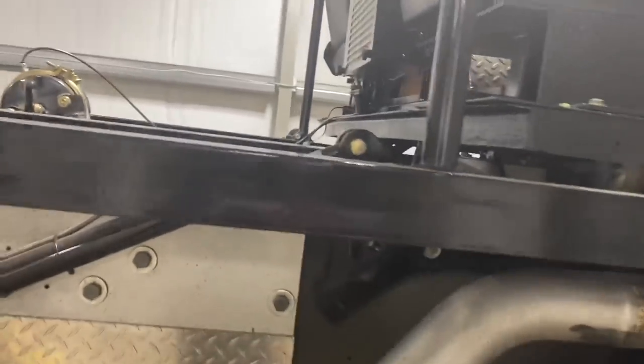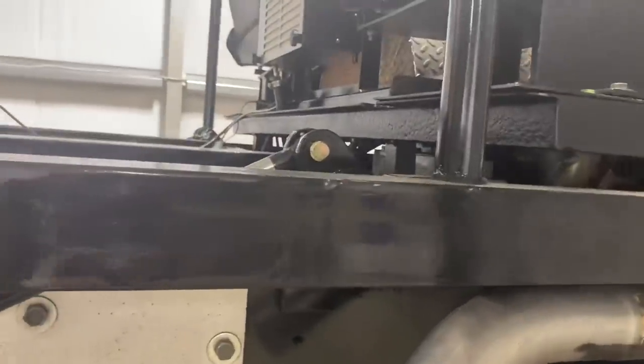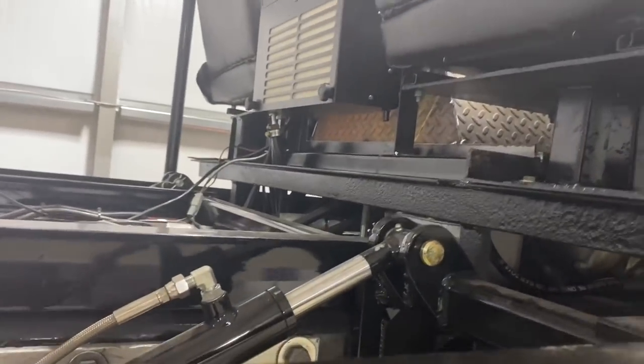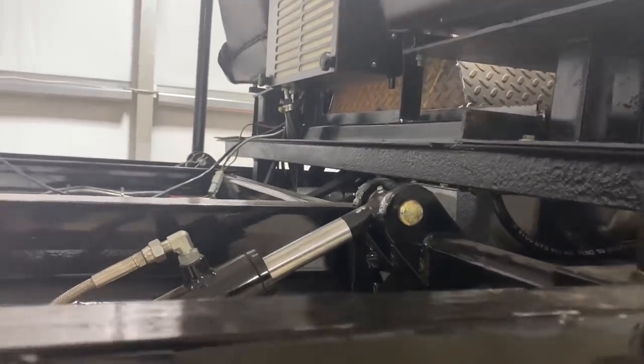I did make the AC unit stationary because I didn't want to have to be messing with the hoses or for it to be moving up and down. It does have a filter on the back. It pulls from the back seat, and then it has the vents on the top.